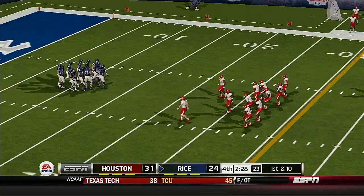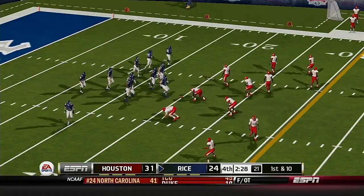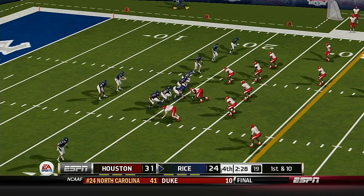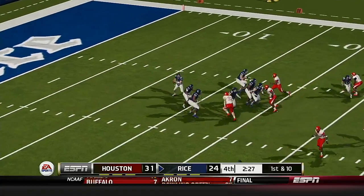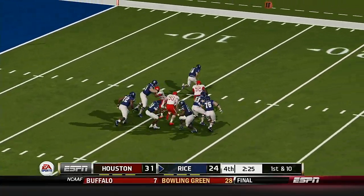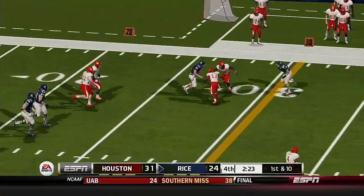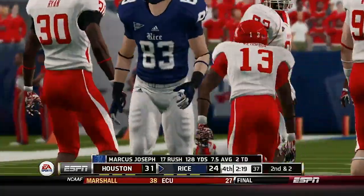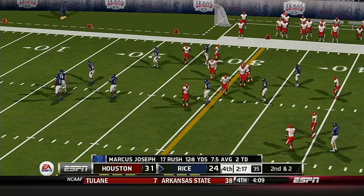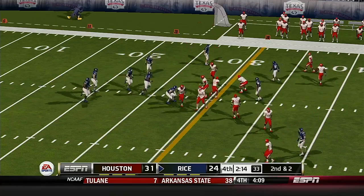Things aren't tied, but they might as well be. It's this drive that could really dictate the tone for the last quarter. He's on the run. There he goes. That's a great tackle at the 28-yard line. That's good for a gain of 8 yards. That makes it 2nd and 2.